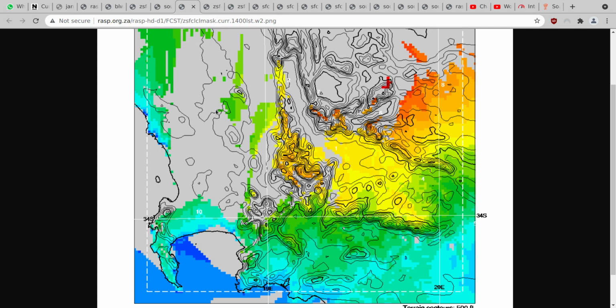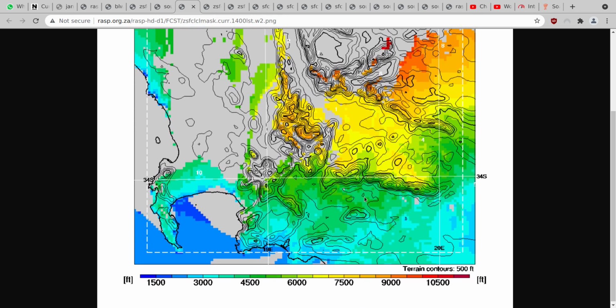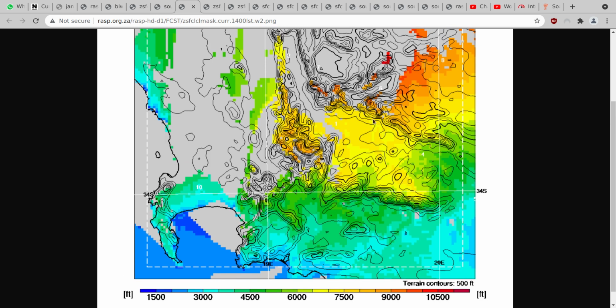Let's have a more detailed look at the cloud. This is for 2 o'clock. We can see past Swellendam, it is perhaps 3,000 feet. As you get to Ashton, maybe 4.5. Robertson, 5.5. And at Worcester, it's actually close to 7,000 feet. So at 2 o'clock, we can go east, definitely to Robertson Spur and maybe a little bit further without the cloud bothering us.